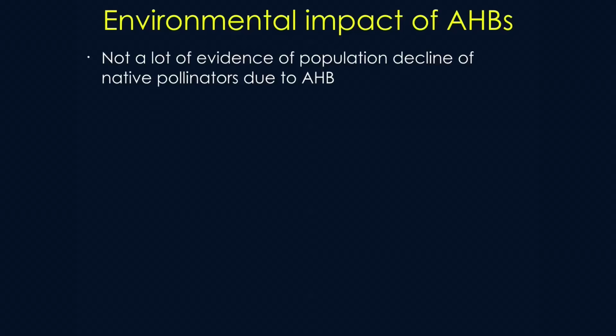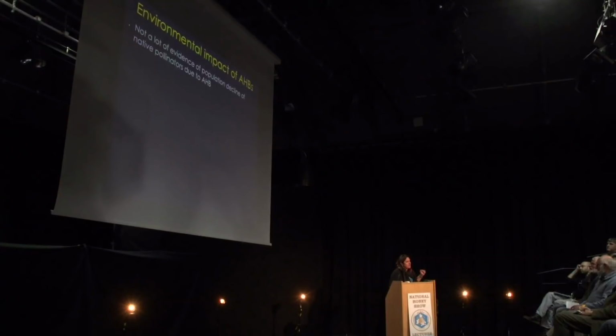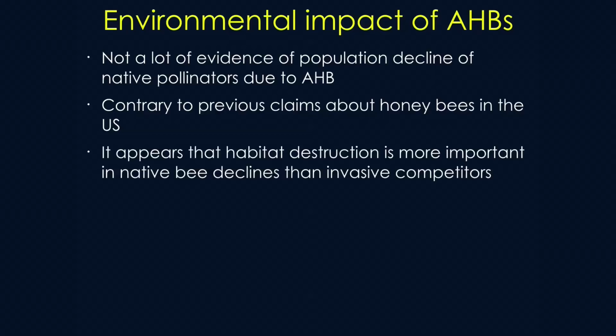There have been some environmental impacts of Africanized honeybees. There's not a lot of evidence that there is a population decline in native bees because of the introduction of the Africanized honeybee into an environment. Instead, what we think is causing the decline in native bee populations has a myriad of other causes, including habitat fragmentation and lack of suitable foraging overall. Not that the Africanized honeybee was the one that caused the native bee populations to decline. So contrary to previous claims about honeybees in the United States, habitat destruction is more important in native bee declines than invasive competitors.